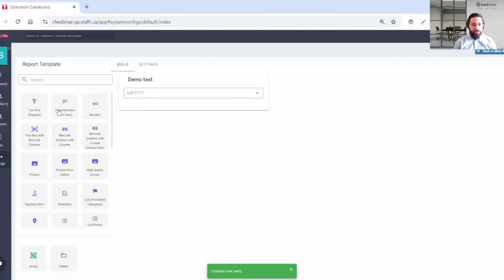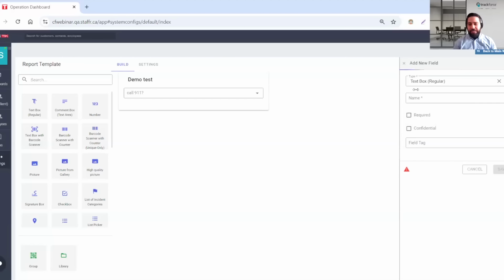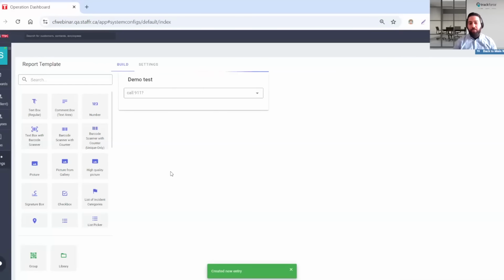Also, let's create one more for fun. Okay, text box. This one here quickly. I'll just make it text required and save. Boom. So now I have two fields in my report template. So far, so good. But how can we do condition rules and add relationships between fields in the report template? All of that we do in the settings.